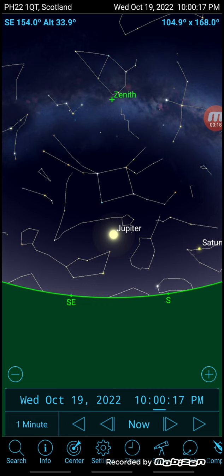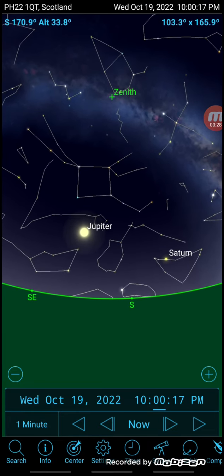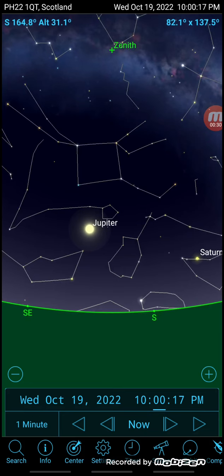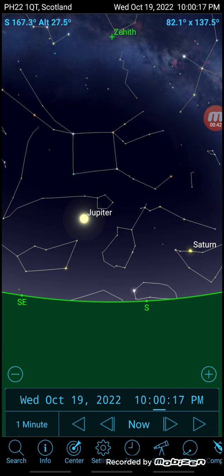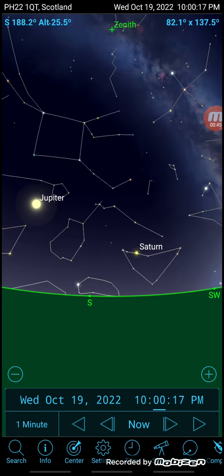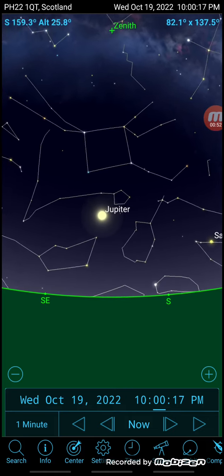But let's get started. So this is the 19th of October when I'm filming this, and the time is 10 p.m. and we're looking south, and the most obvious and bright object you will see is Jupiter. I'm sure many of you have seen it over the last several weeks. Incredibly bright. It was at opposition not that long ago, still very bright in the sky. And further down to the south west is Saturn, much dimmer.